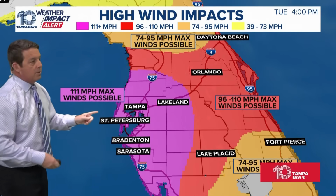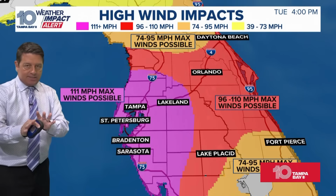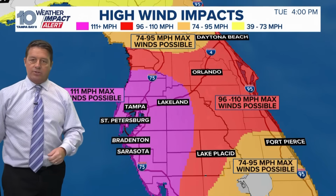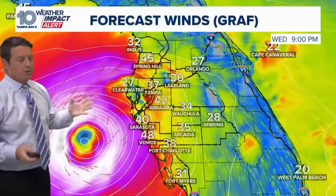Here are some of the numbers. Generally, when you get over to eastern Polk County, we're talking gusts, highest gusts now in the upper 90s. There could be some that will be close to about 110, 111 in the Tampa Bay, Bradenton, Sarasota, Pinellas County areas. Now, this is our forecast model, and this is going to change a little bit.